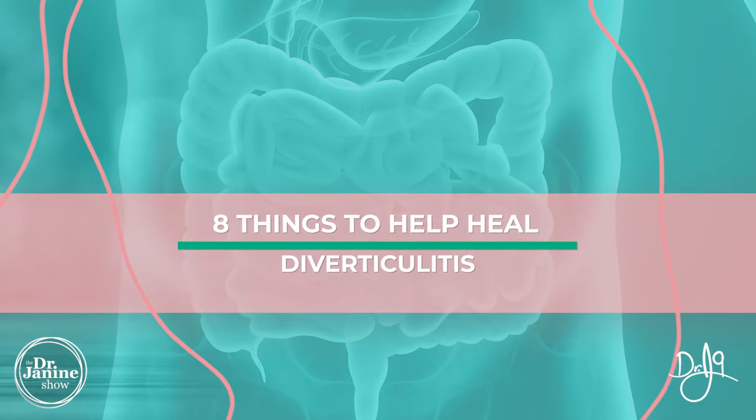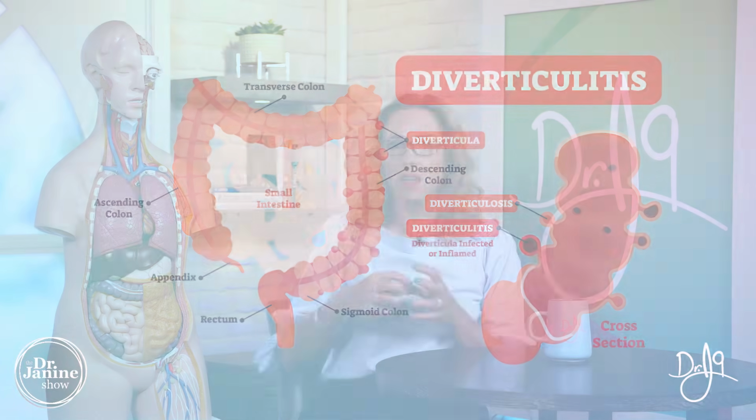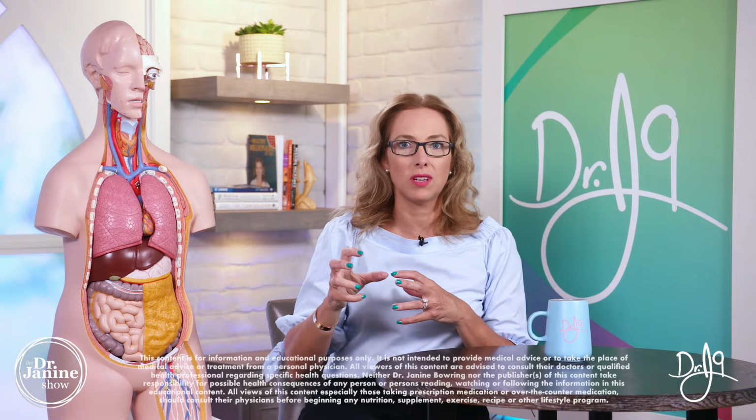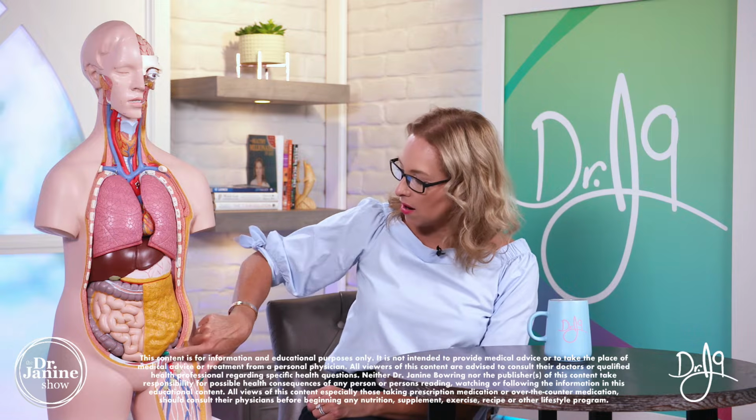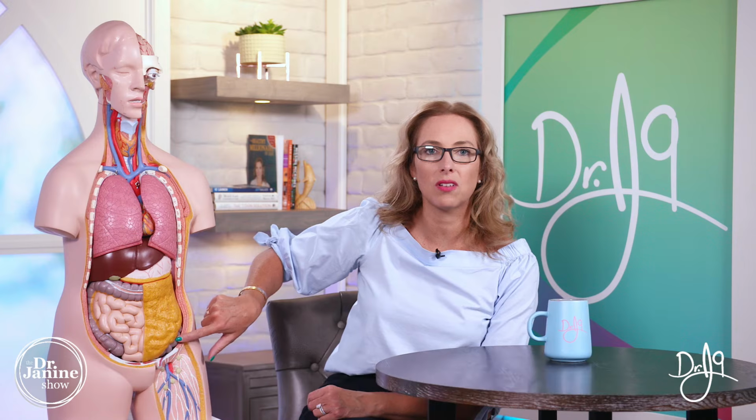Diverticulitis is an infection and inflammation in the small sacs, called the diverticula, that are outpouchings in the digestive tract. This is where part of the lining of the digestive tract becomes compromised, and we have these outpouchings. Typically that happens on the large intestine, at different parts along the large intestine.